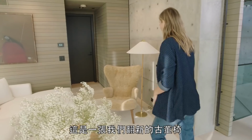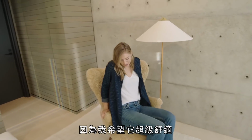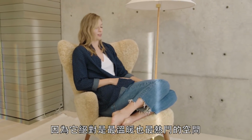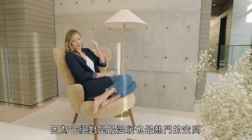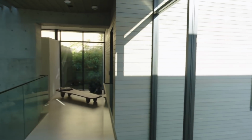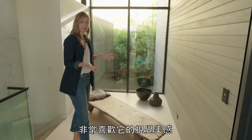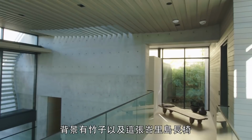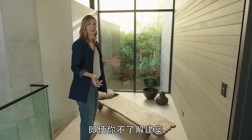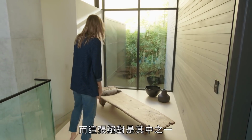This is a vintage chair that we got reupholstered because I want it to be really super cozy, just like everything else is in this room, because it is definitely the coziest and the most popular. It's sheepskin, of course. I guess a lot of people have really liked visually when they've come up to the space, with the bamboo in the background and this Balinese bench. Even if you don't know much about architecture, I think we can appreciate a beautiful bench, and this one certainly plays the part.